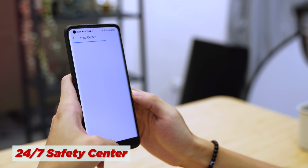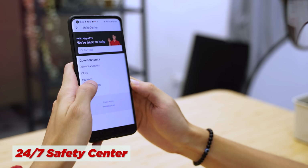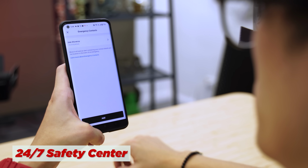Besides having extensive road safety training for its ride partners, MoveIt doubles down on safety with its 24/7 Safety Center. This allows every passenger to report incidents, emergency assistance, or just about anything that you need help with. Through the Safety Center, passengers can easily access prompts to contact law enforcement or their emergency contacts.